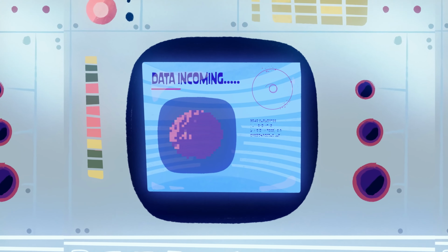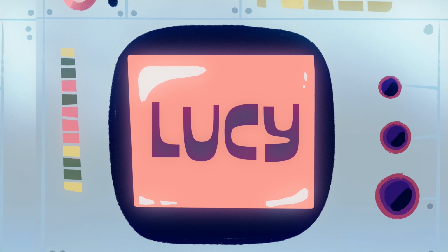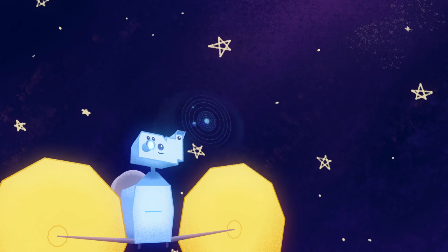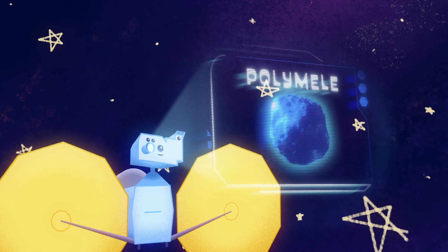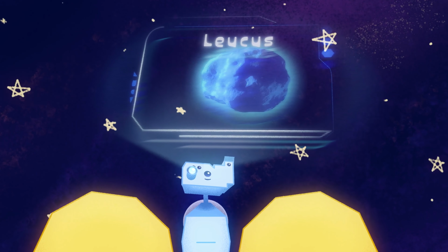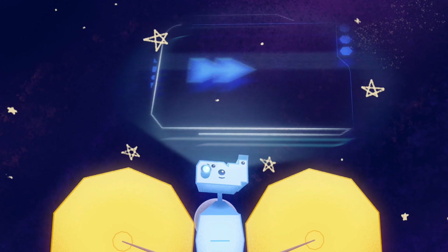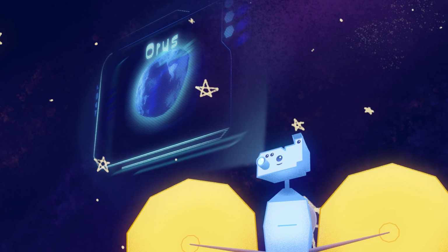We have so much to learn from what you've already sent back to us, and you're just getting started out there. There's still 5 more Trojan asteroids to explore on your 12-year journey. Each one has a different story to tell about the history of our solar system. Next up is Polymele, a mere 21 kilometers or 13 miles in diameter. Afterwards, you'll be zooming by Lucas, which rotates at an extremely slow rate, with each day being about 18.5 Earth days long. Afterwards, you'll be on to Oris, which might be rich in organics and carbon.